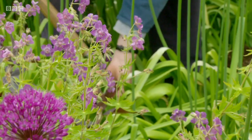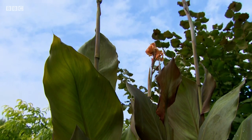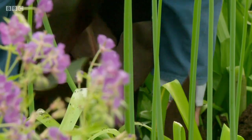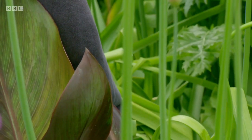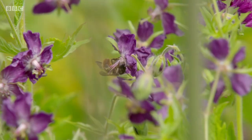Wyoming will grow about 6 foot tall. It's a big, dramatic plant. But if you're growing it on poor soil, then you will need to beef it up and perhaps give it a weekly feed, something like liquid seaweed, because you want it to perform to its best. You want it to be big and bold.